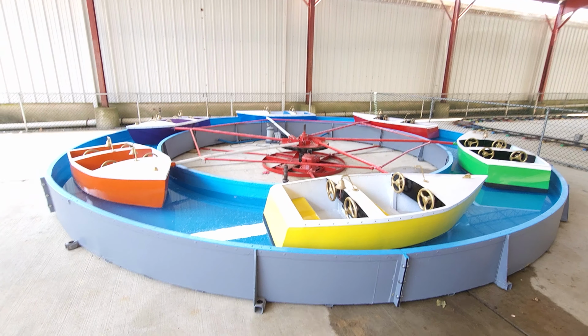All right, now we're getting ready to finish up our What's New at Clementon Park for 2023 here, and everything's looking really good here at Clementon Park there. This is my favorite attraction, of course, the log flume, King Neptune's Revenge.